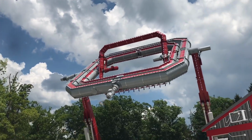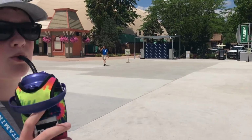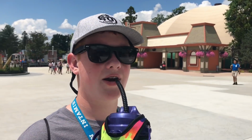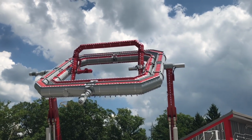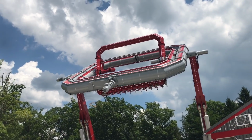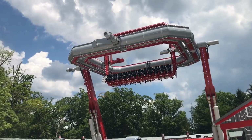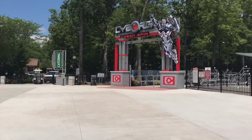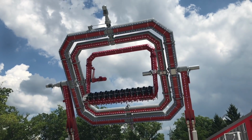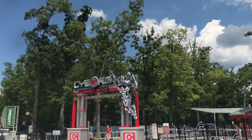Looks like Cyborg's currently closed. It looks like it might be opening today, though, since there's a sign that doesn't say it will not be opening today. I already rode it. You already rode it today? Okay. Nice. Yeah, it'll probably reopen again. It's not likely to be closed for the rest of today, at least. But you never know. There's a team of maintenance workers. When it spins around, it just sits still in the middle, but then the whole thing spins around. Yeah, it's pretty cool.